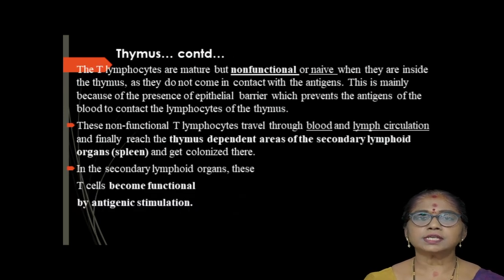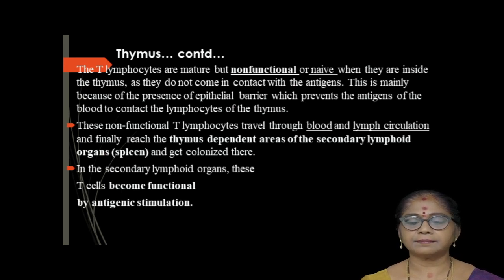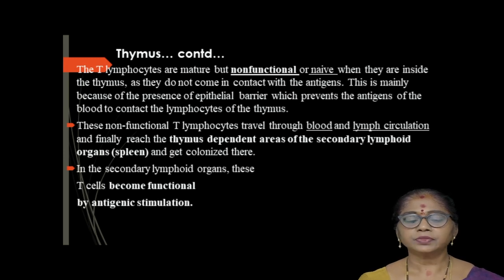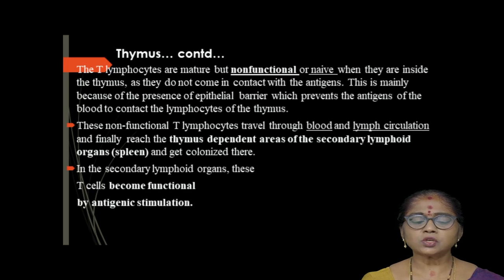The T lymphocytes are mature but non-functional in the thymus, because they are inside the thymus and the antigens cannot enter because of the capsule around it. The T cells are matured and immunocompetent, but they cannot interact with the antigens in the primary lymphoid organs. These non-functional T lymphocytes travel through the blood or lymph circulation and finally reach the thymus-dependent areas of the secondary lymphoid organs, where they get colonized until they meet the antigens.